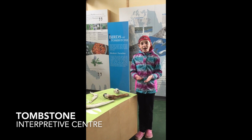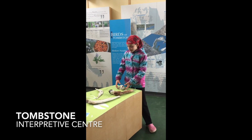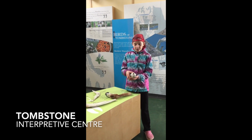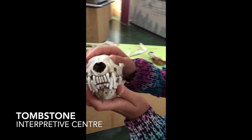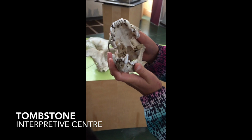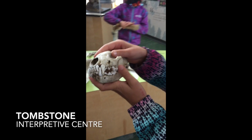And you remember the animal wolverine that I talked to you about? Well, this is his face, with the skeleton of his face. So now you can see his teeth. It's actually broken, but it's okay. So you see, they're very sharp teeth.